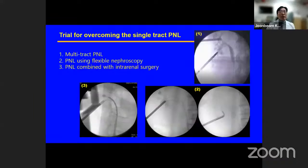For overcoming the result of single-tract PNL, I prepare one of the following. First, multi-track PNL. Second, PNL using a flexible scope. Third, PNL combined with RIRS. So it means that ECIRS can also be applicable. However, I usually perform the first and second methods due to my convenience.